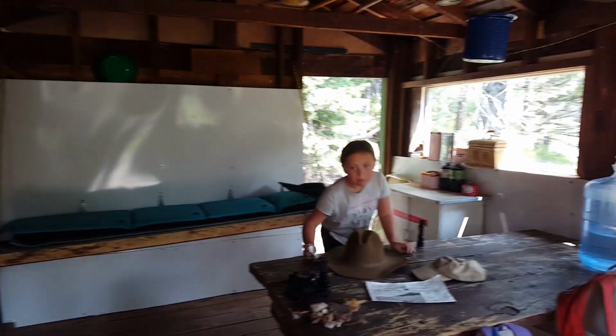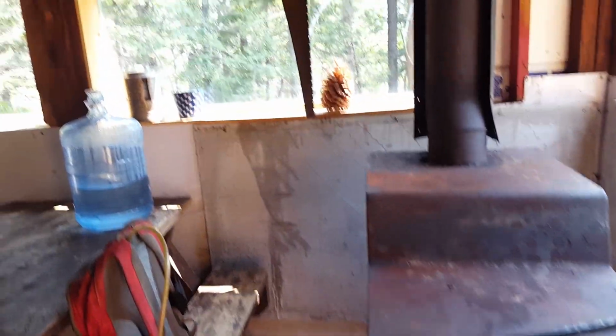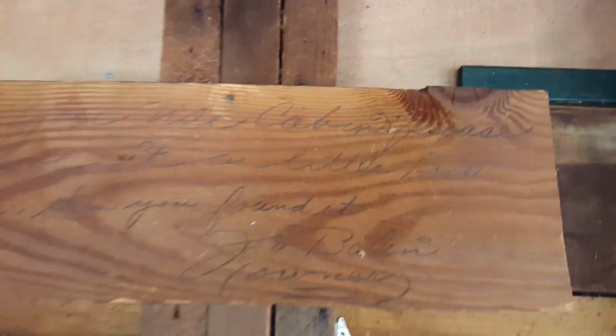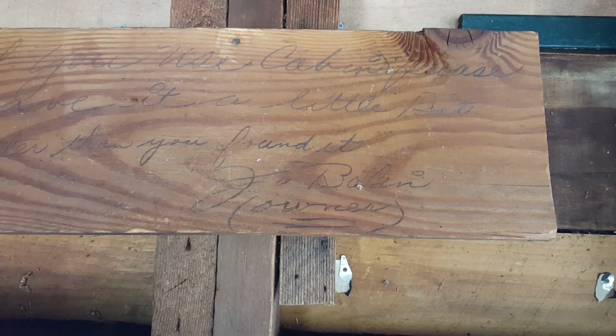Okay, so what we have actually come across here is either a very, very nice volunteer cabin or somebody owns it and they're okay with people being here and using it, because it says if you use the cabin, please leave it a little bit better than you found it. And it says Joe Bolin, owner. Now I don't know if he's still the owner or if this is a volunteer cabin, but he seems to be okay with people coming here and using it.